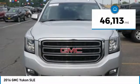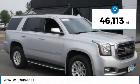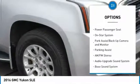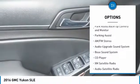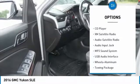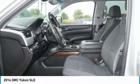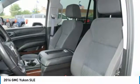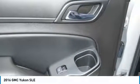This vehicle has less than 50,000 miles. Here are some of this vehicle's great options: power passenger seat, anti-lock braking system, traction control, running boards, 4-wheel drive, XM satellite radio, Bose sound system, Bluetooth wireless data link for hands-free phone, power steering.